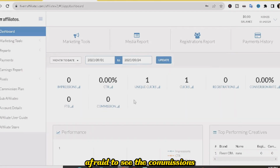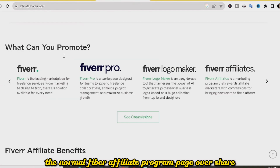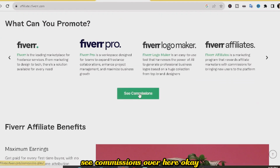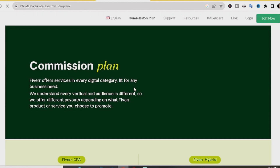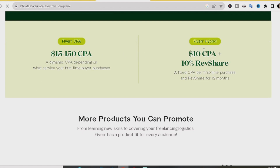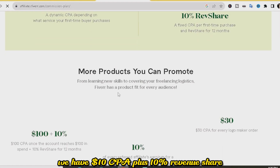For you to see the commissions, you can just go back to the normal Fiverr affiliate program page over here, and then if you scroll down, you're gonna see commissions over here, okay? You can just click on this, and now you can scroll down. So as you guys can see over here, Fiverr CPA, that's cost per action. Okay, we have $15. For Fiverr hybrid over here, $10 CPA plus 10% revenue share.